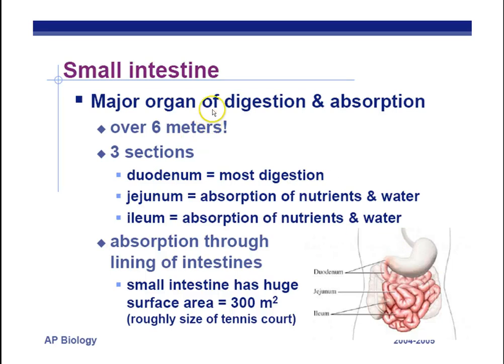All right, small intestine, major organ of digestion and absorption, over 6 meters long. If you get a small intestine and stretch it out, it'd be about 18 feet. 3 sections. We have the duodenum, jejunum, and ileum, and you do need to know each one of these. Now, I came up with a mnemonic trick for this, and maybe this will help you. Duodenum, jejunum, ileum. DJ Illin. That's a made-up DJ, but I was thinking DJ Illin is not chillin, and that helps me remember D, duodenum, J, jejunum, and I, ileum.